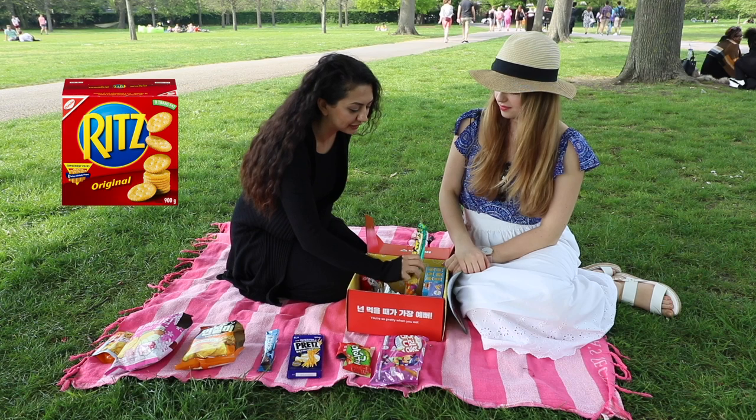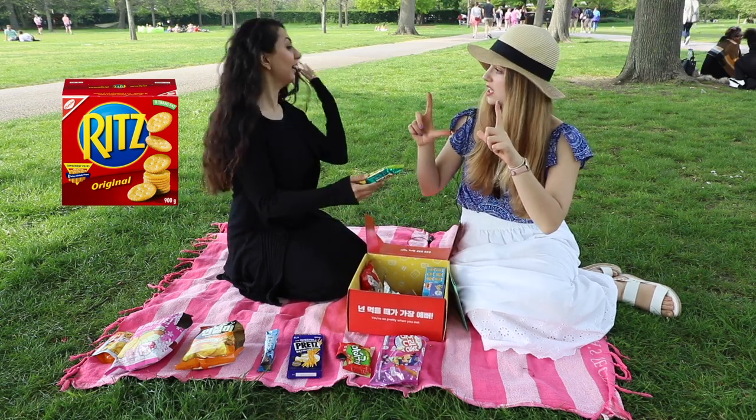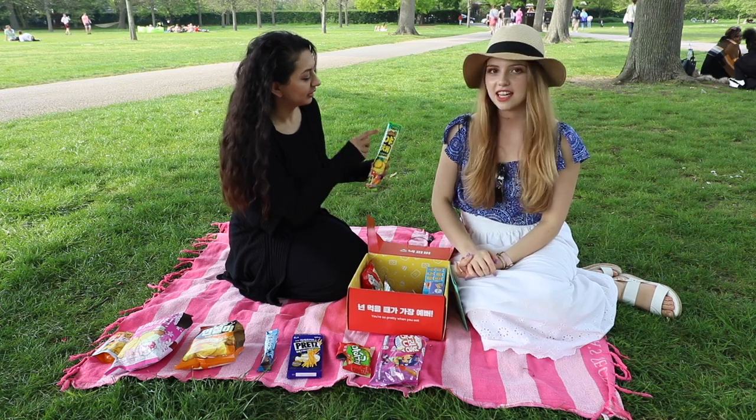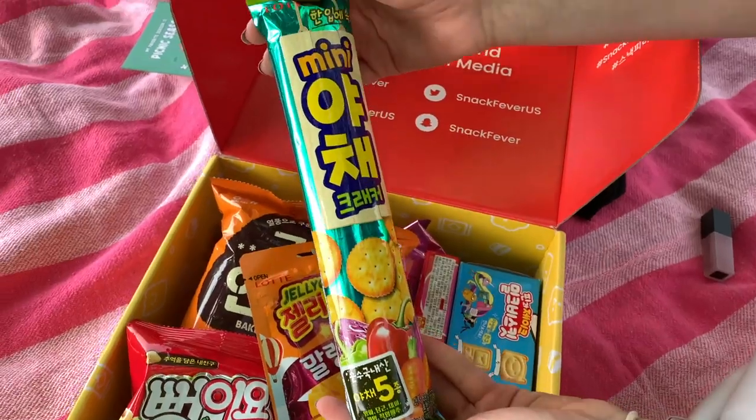You know, these look like Ritz. Do you know what Ritz are? Ritz. Yes, those red ones. Yeah. I actually really want to try these to see if they taste like Ritz because I really like those. These are vegetable crackers.